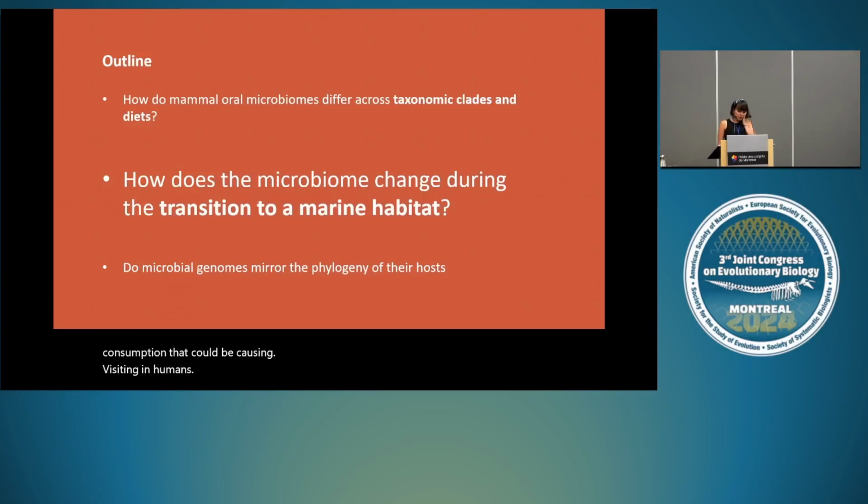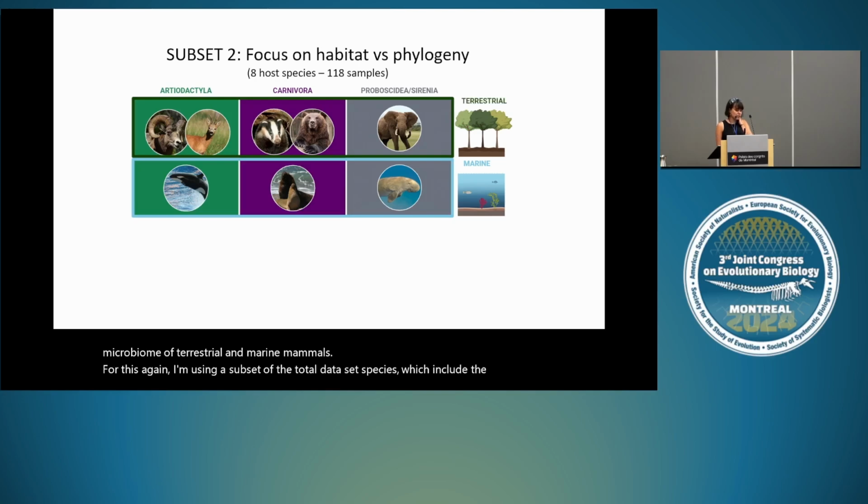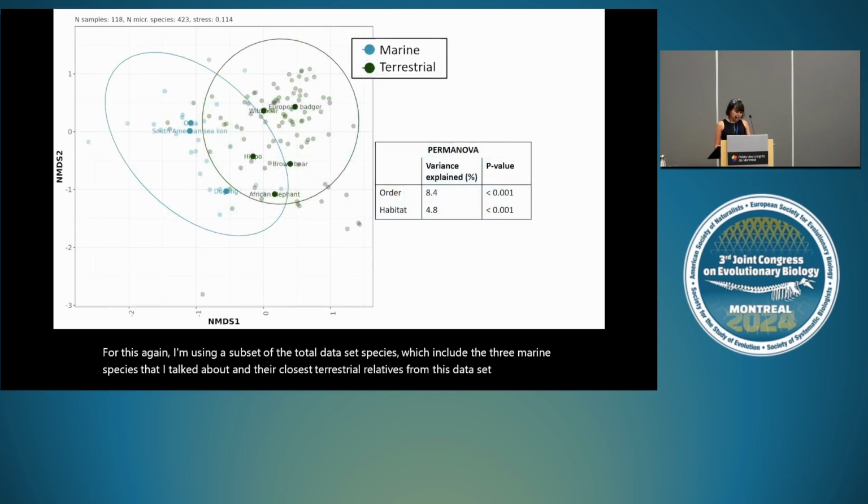Next on, I will talk a bit briefly about the changes that happen in the oral microbiome of terrestrial and marine mammals. For this, again, I'm using a subset of the total data set, 8 species, which include the 3 marine species that I talked about, and their closest terrestrial relatives from this data set. So, as expected, we find that marine and terrestrial species differ in their oral microbiome composition, and PERMANOVA again confirms that both taxonomic order and habitat play a significant role.